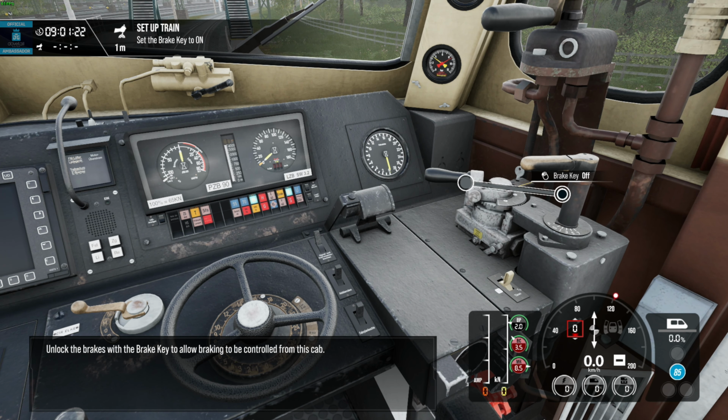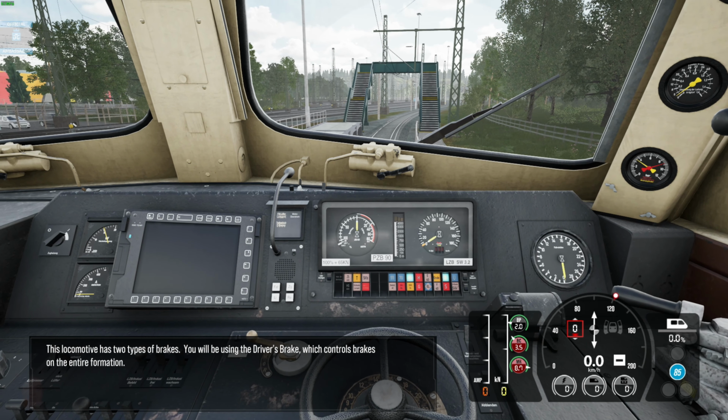This locomotive has two types of brakes. You'll be using the driver's brake, which controls brakes on the entire formation. If you were running as a light locomotive, you would use the direct brake, which is quicker to apply, but only performs braking on the locomotive.